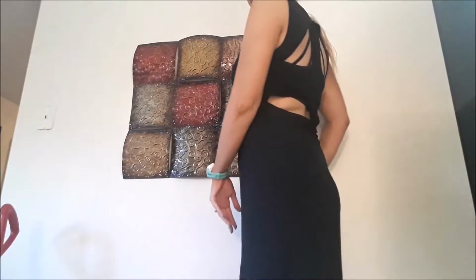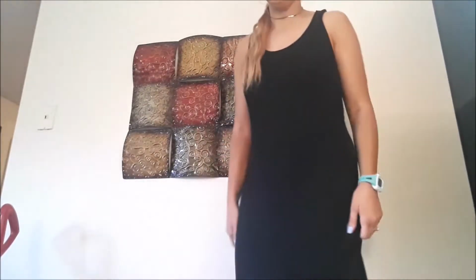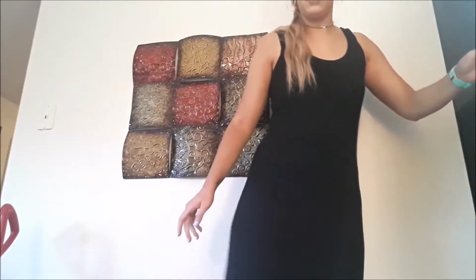But if you're okay with anything like that, or you want them to be a little bit more roomy, then I would say stick with your normal size. But since I shrank this one, I think it probably fits more like a small. It is really comfortable. You can see it's super stretchy material. This doesn't have a slit at the bottom, but I can definitely stretch my legs really far apart. So I do really like this one, and it's super comfortable and casual.